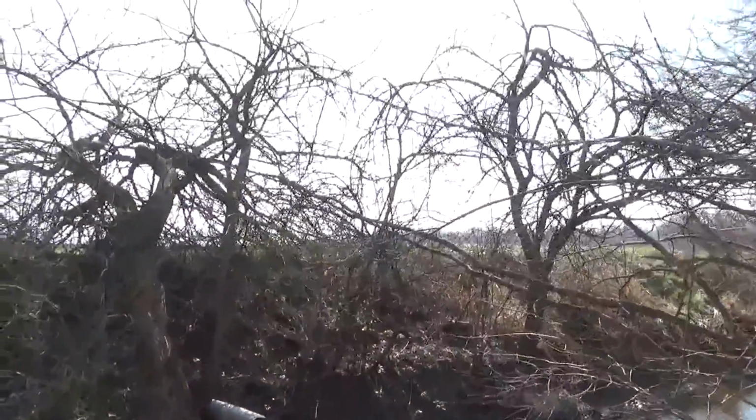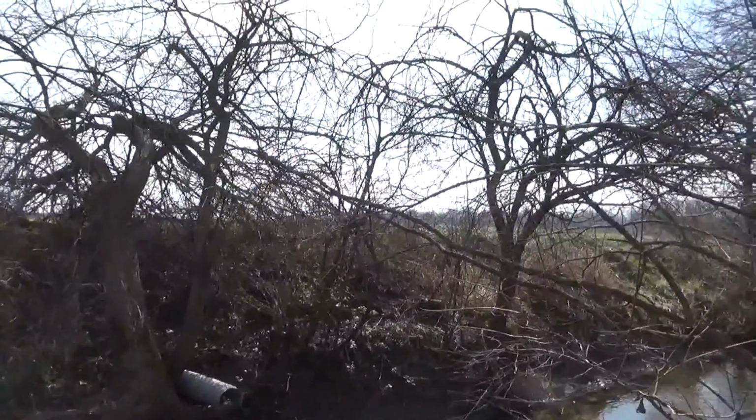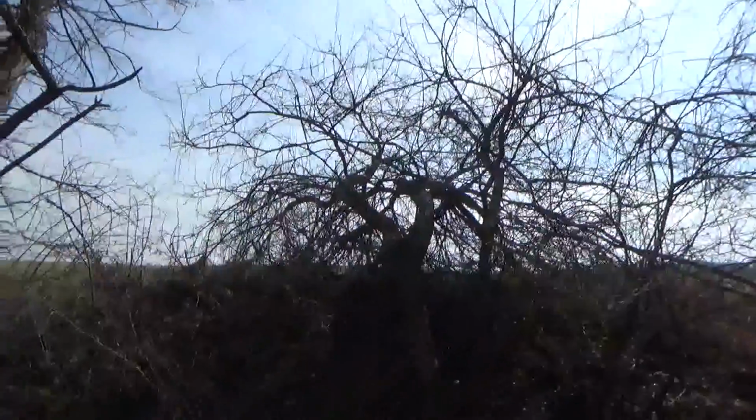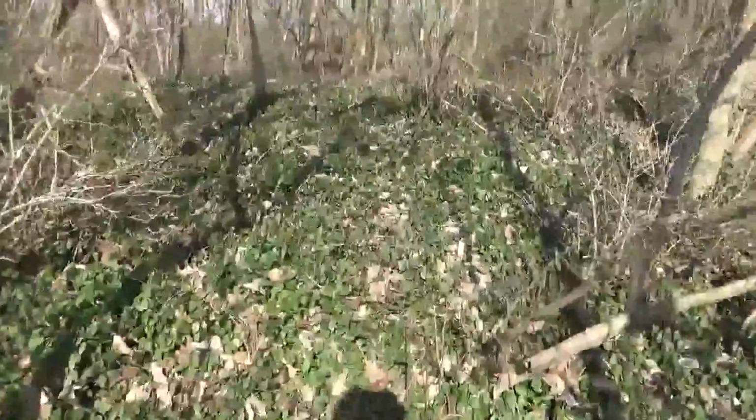So anyway, that hawk, which I'm assuming is a red-tailed hawk. We have a lot of red-tailed hawks out here. It's out there somewhere in that field. But we're gonna head back to the shelter.